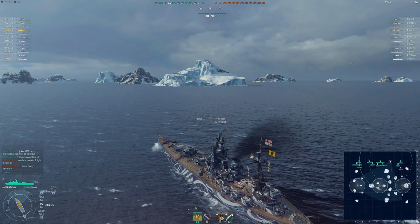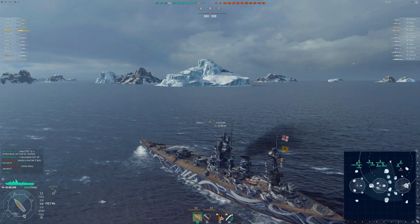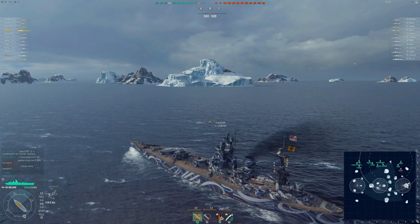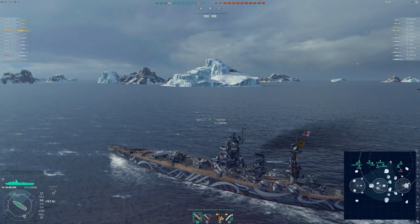So here we are in game with the Nelson, and as you can see, we are bottom tiered, which just happened, but I wanted to show this game off. This isn't my highest damage game. When I do these, are they worth it? I want to show very realistic gameplay of what you can kind of see on a normal basis.